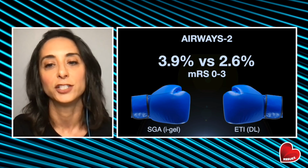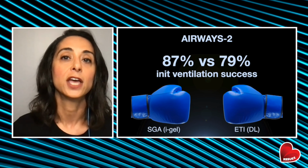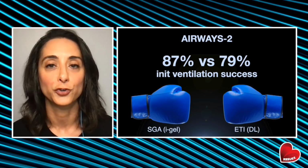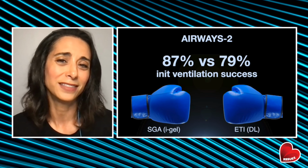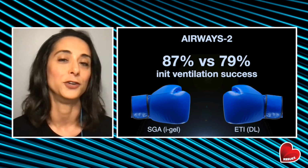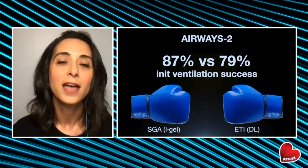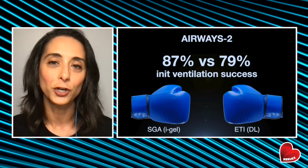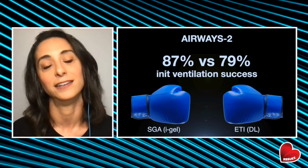Now, when you look at successful first pass rates for supraglottic airway versus endotracheal intubation, it looks like supraglottic airway does better as well because, frankly, it's easier. Not that it requires less skill, but endotracheal intubation requires you to maintain your skills to a certain degree, whereas supraglottic airway, get it in and get it going. Let's go back to that original concept I told you about, where about 18% of patients did not get an advanced airway.